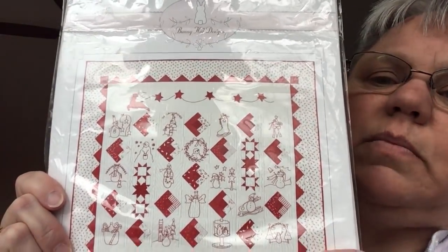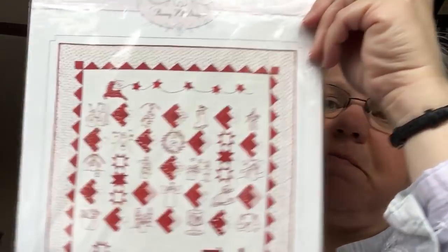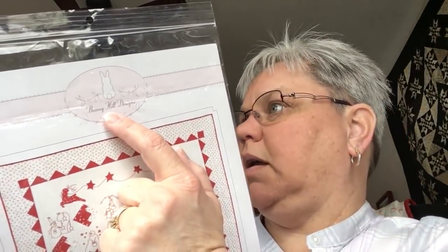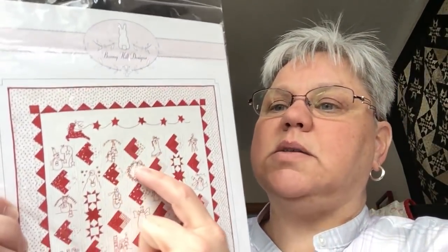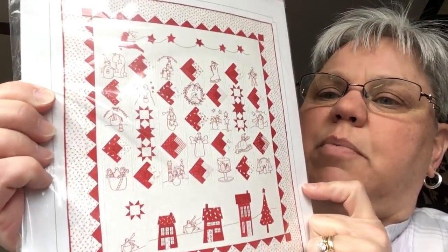That was how I started in my whole needlework, was embroidery when I was a little kid. So anyway, this is a Bunny Hill design, and Bunny Hill designs often incorporate embroidery and applique and quilting. They're nice patterns, they're pricey patterns because there's a lot to the pattern in terms of all the tracing and pieces, transferring and applique and whatnot.